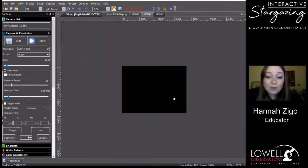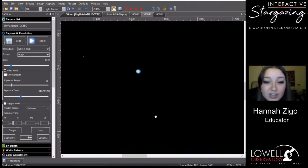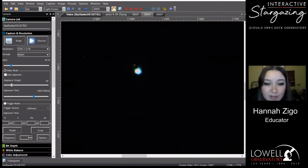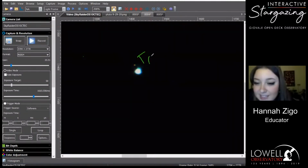And so right now we have a very, very big, bright moon in the sky. So it makes it just a little bit more difficult to see these deep space objects. But again, since we have these exposures, we can still get somewhat of an image. And so here is Neptune. It's a little bit better. You can still see a little bit more of that blue color around Neptune. Yeah, so there is Neptune. All right, let's see what else we have.